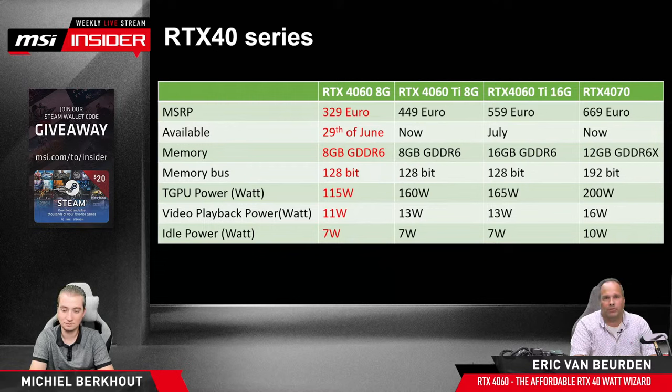Memory bus, all the same, 128 bit. And I see a lot of people complaining about this. This was, I think, 20 years ago. It's the same people: oh, this is 192 or 256, and this is only 128. I would advise just look at the pure performance. That's what's important. These are all small details.